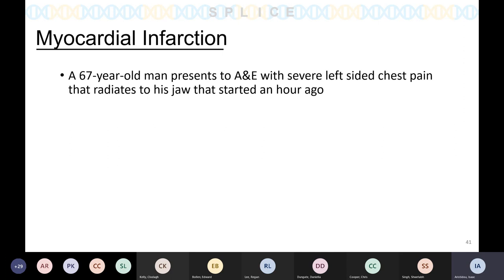Crushing chest pain, yeah. Think about your SOCRATES as well, this might be useful. Radiation to jaw, acute onset, yeah, nice. Any sweating, nausea, I was just about to ask that. Any associated symptoms? Anything that might make it worse? Yeah, nice. Anything about the character of the pain, potentially? Okay, fine. We'll move on.